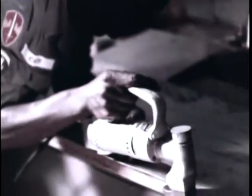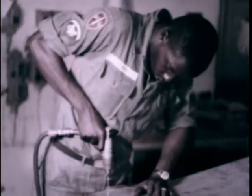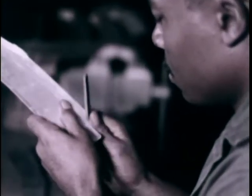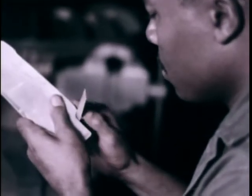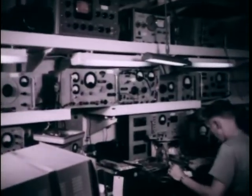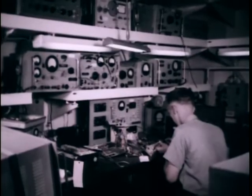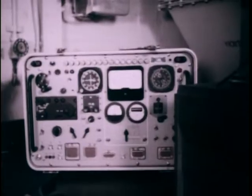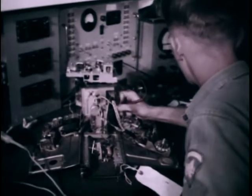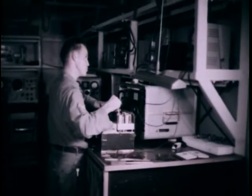Some components can be made or repaired with power tools, and others with just plain know-how. Extensive laboratory support is available for maintenance of electronic components. Specialists in avionics use complex testing equipment in checking out sensitive aircraft communications and guidance systems.